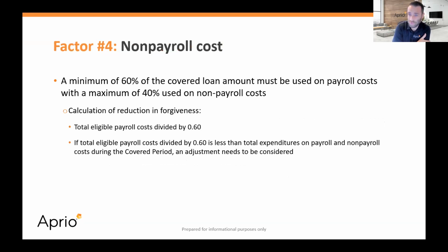Tom, factor number 4 goes back to that non-payroll cost concept. I'll turn this one back over to you here. Yeah, absolutely, Justin. So it's important to remember that there's a 60-40 split on this. A minimum of 60% of your loan must be covered using payroll costs, with a maximum of 40% being for the other covered costs that we've discussed today. Pretty easy. Just take your total eligible payroll costs, divide them by 0.6. If eligible payroll costs divided by 0.6 is less than total expenditures on payroll and non-payroll costs, then adjustment needs to be considered.